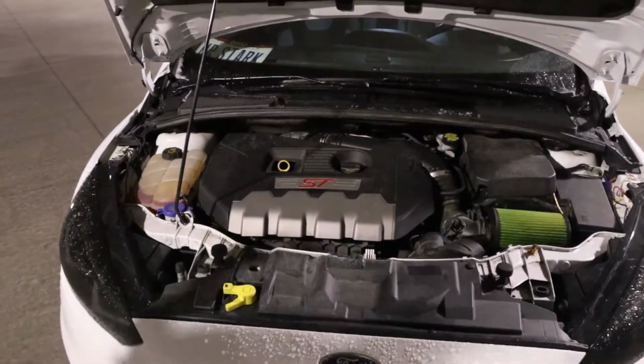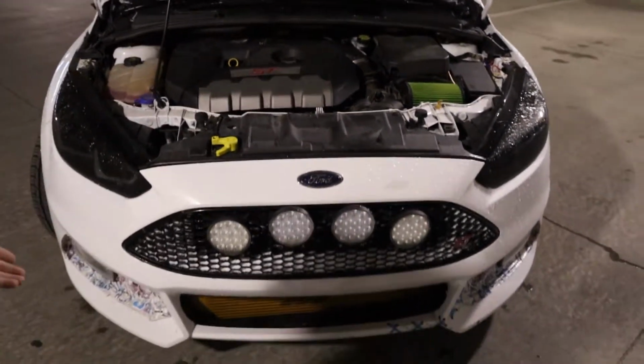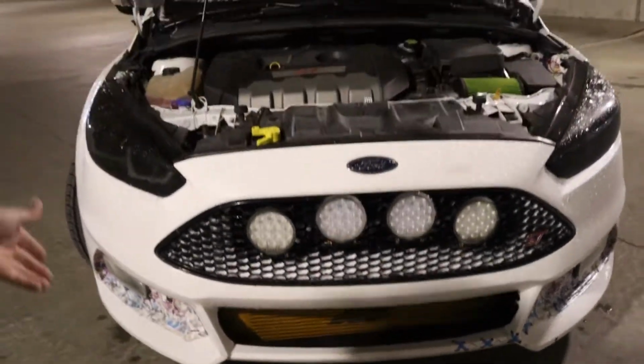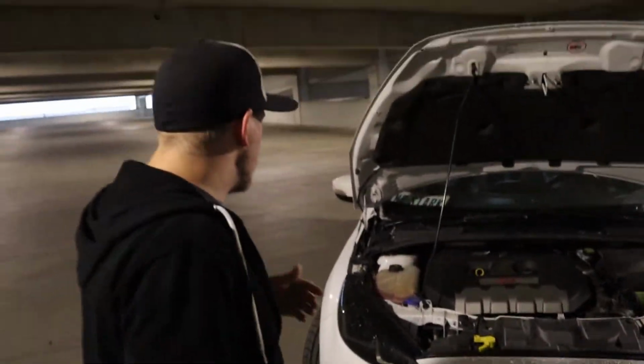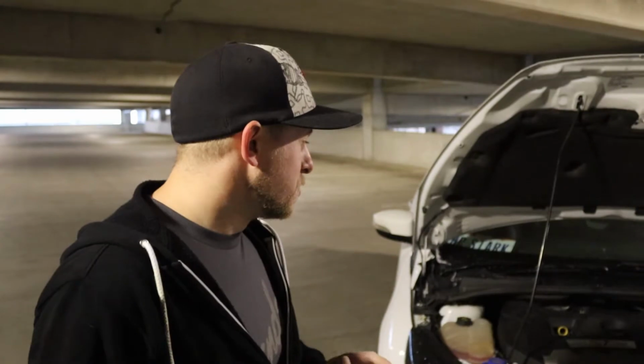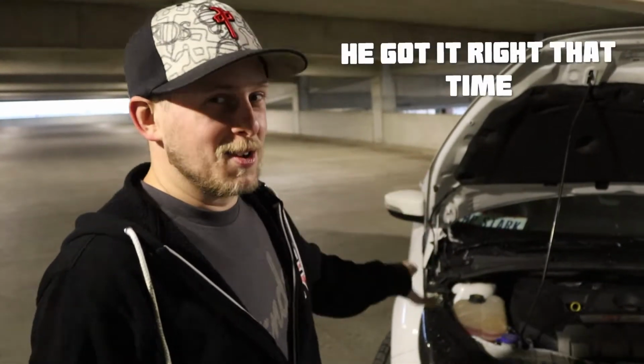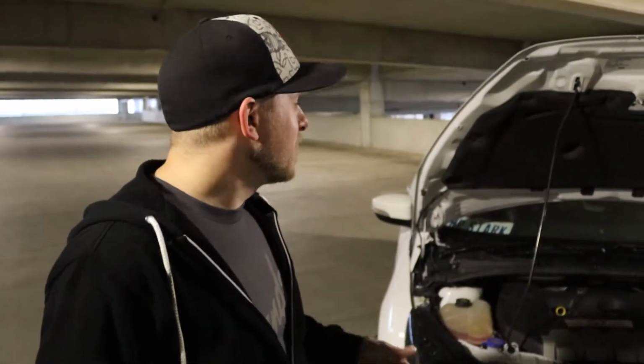But I did change out the intercooler to a Mishimoto performance intercooler fitted for the Focus ST. I've also got a CPE Stage 2 rear motor mount. I've got NGK iridium spark plugs. I have also done a 3-inch catless downpipe, a 50-50 blow-off, all from TurboSmart, a 2.5-inch cat-back exhaust from Borla, and last but not least, it's on a Cobb Stage 3 tune.